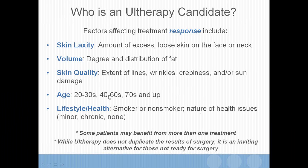In terms of age, I think when you get 70 and above, there's definitely less of a response to laser treatments as well as the Ultherapy treatment. Your collagen just does not respond quite as well. It doesn't mean that someone 70 or older can't get a treatment. They may just need more than one treatment, whereas someone in their 30s, 40s, 50s, or 60s may get a nice result with just one.